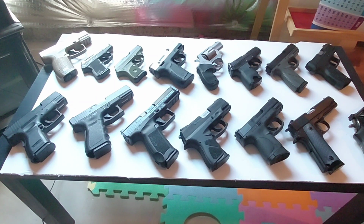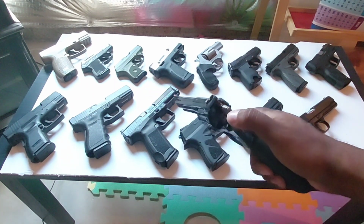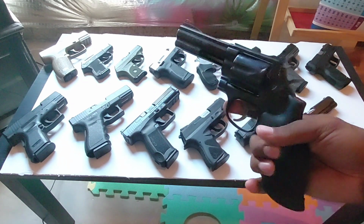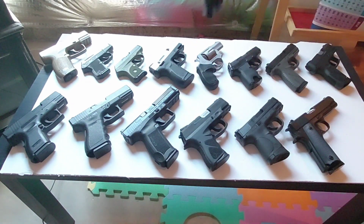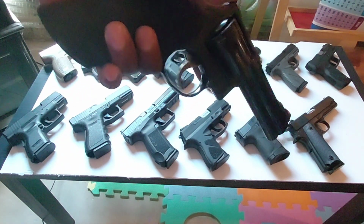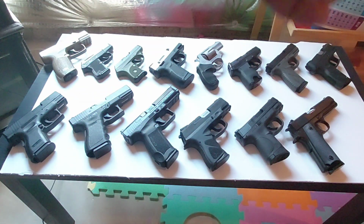Last but not least, in the handgun collection, we got a Smith & Wesson Model 586. That's a Chamberlain 357 Magnum. I bought this used. This was used from a while ago. I forgot how many years back I got this gun. I think about 9-10 years back. 6-round magazine.